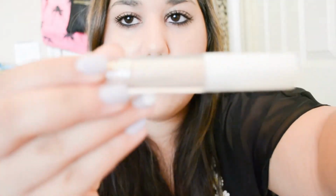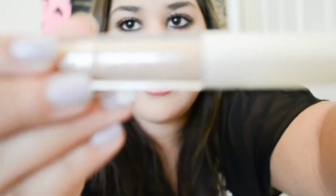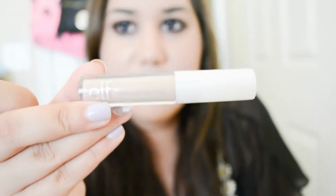Next product is a tone correcting concealer from e.l.f. and it looks like so. Okay, this camera is not my friend today. Still not my friend. Okay. Alright, there we go. This is the e.l.f.